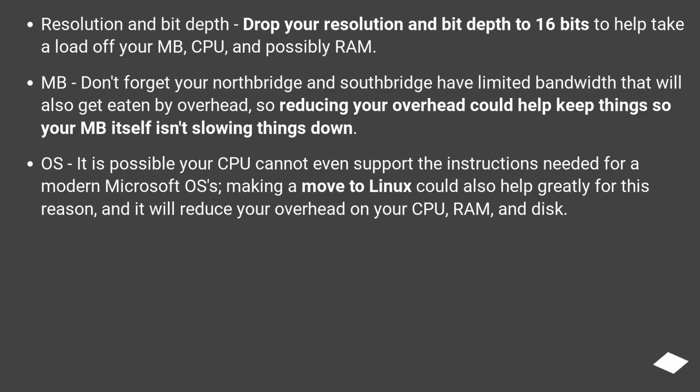Resolution and bit depth: drop your resolution and bit depth to 16 bits to help take a load off your MB, CPU, and possibly RAM. MB: don't forget your Northbridge and Southbridge have limited bandwidth that will also get eaten by overhead, so reducing your overhead could help so your MB itself isn't slowing things down.